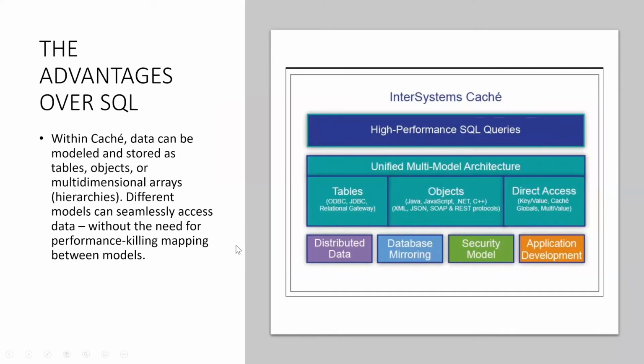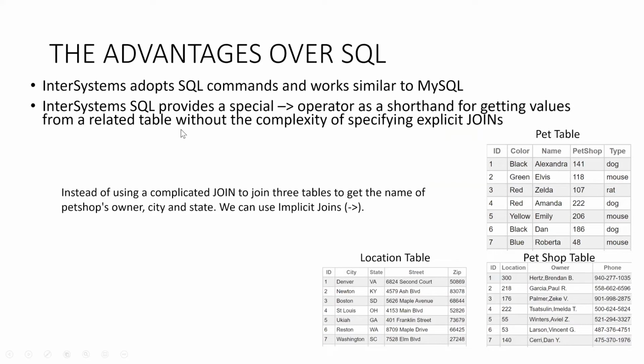InterSystems Cache has some advantages over SQL. Within Cache, data can be modeled and stored as tables, objects, or multidimensional arrays. Different models can seamlessly access that data without the need for performance-killing mapping between models. That's why we call InterSystems Cache a high-performance database. InterSystems adopts SQL commands and works similar to MySQL, so you can use any SQL command you use in MySQL in Cache, and it just works the same.